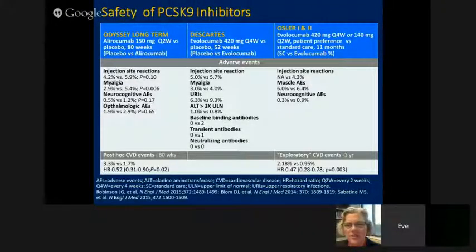They really haven't been neutralizing antibodies reported in these long-term trials, although Descartes was the only one that reported them here. Some of the shorter-term trials, it doesn't really look like it. And of course, the data are pending for bococizumab, which is humanized. The other exciting thing is that when we looked at the safety, we also started seeing a signal emerge for a reduction in cardiovascular events as well, which I'll talk about.